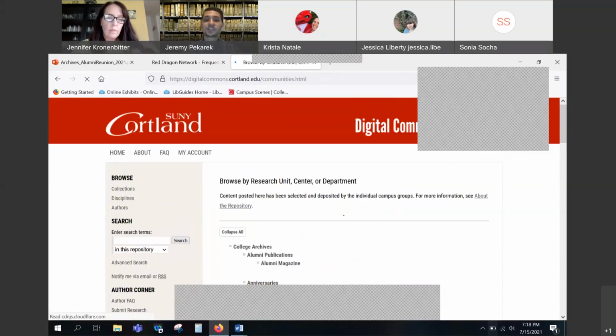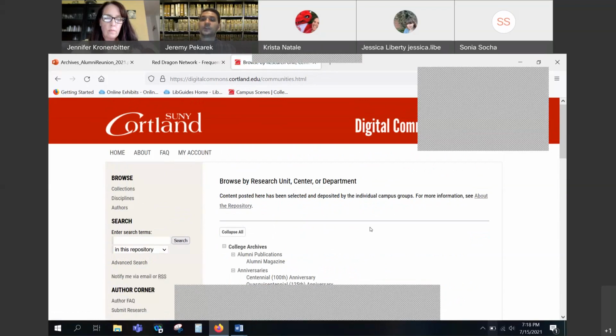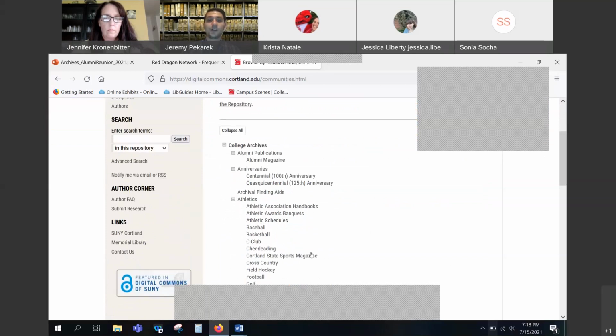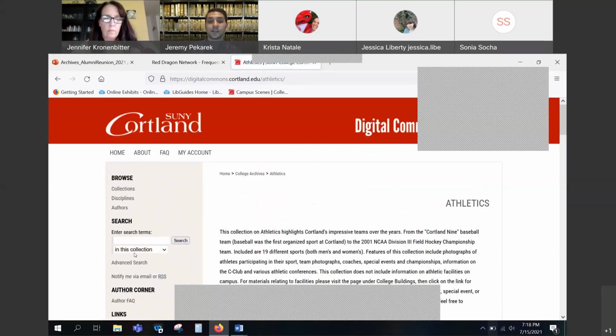So we had a chance to browse through a couple collections. Now I want to show you how to search them in case you wanted to look up something specific, right? Instead of just browsing. So over here, now I'm in the main collections page of Digital Commons, which means if I search right now, I'm going to search all of these collections. If I were to click on a specific collection like athletics, and then I clicked on search, I would only be searching within athletics.